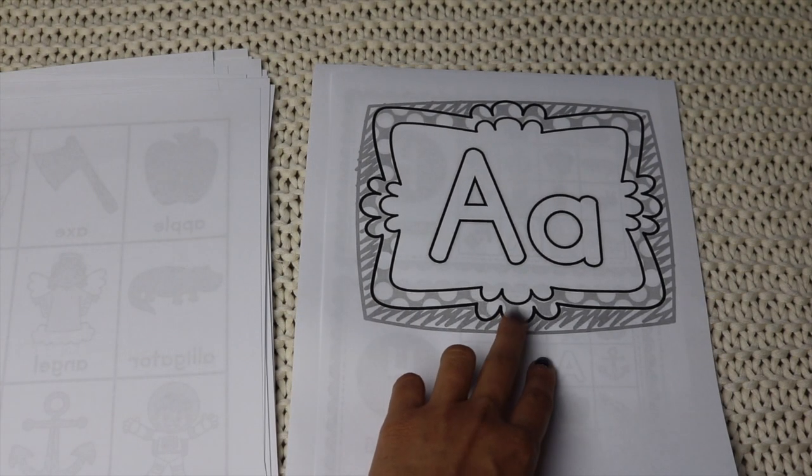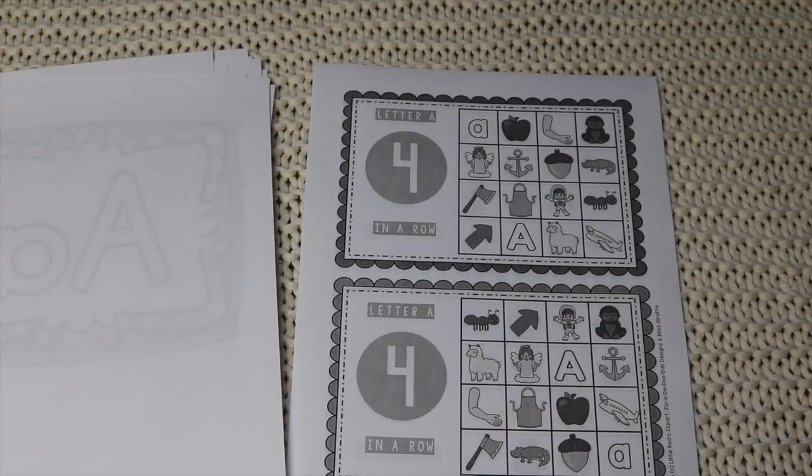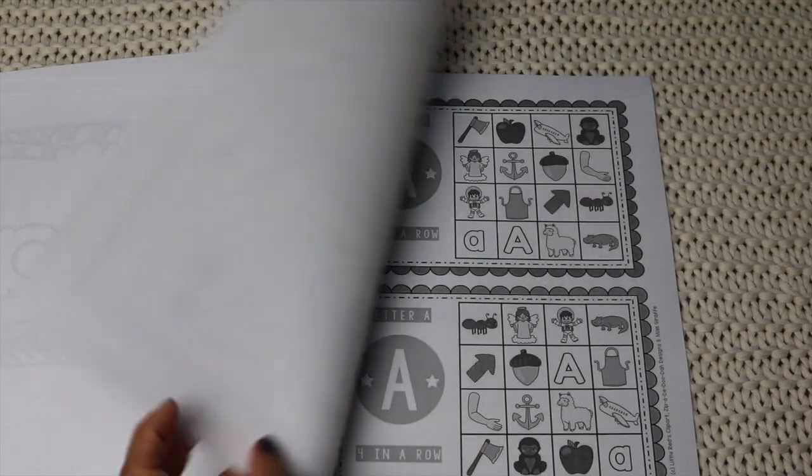Here you have another type of alphabet flashcard. You can use these just as something that you put up on the wall. You can put them in the student's binder. You can just have it as a coloring page. And here you have alphabet bingo, so letter A 4 in a row.